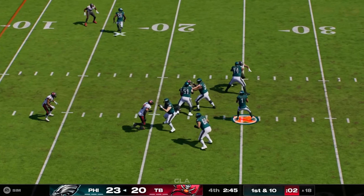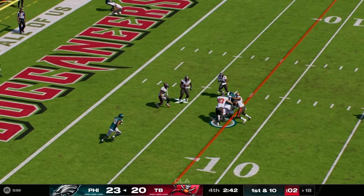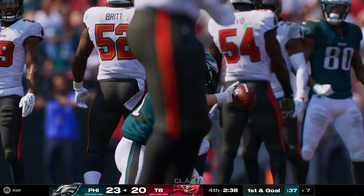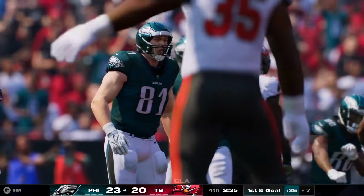Throwing is Hurts. That's going to be caught at the 10-yard line. And the Eagles are going to have a 1st and goal as he'll be taken down at the 7-yard line.